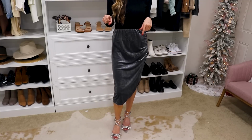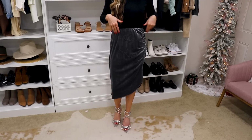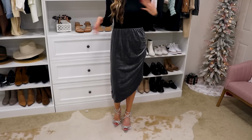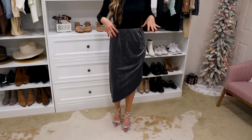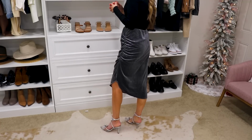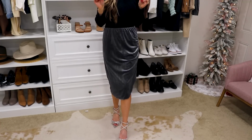Like I said, if you're in between sizes though, I would just size down one. And I feel like this is a very flattering option. Sometimes dresses can be a hit or a miss. Well, this one's really comfortable, and it also just hugs in all of the right places and just looks really, really gorgeous. So can't go wrong with this little skirt.